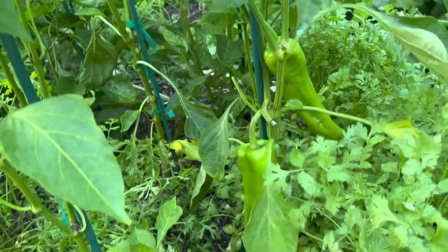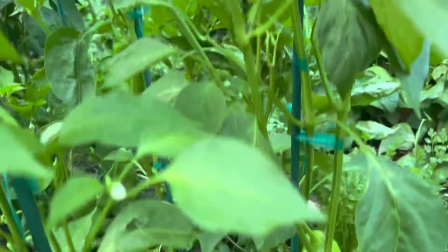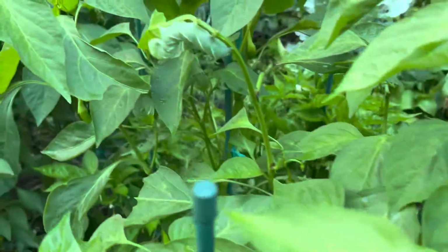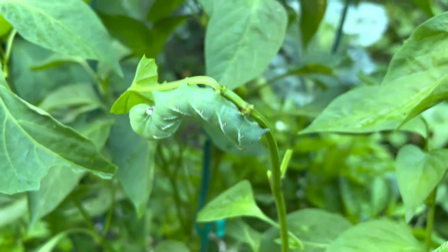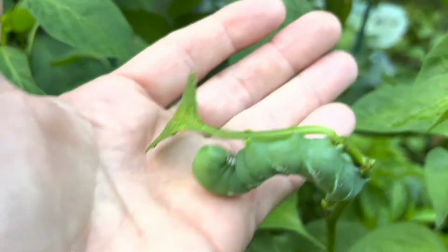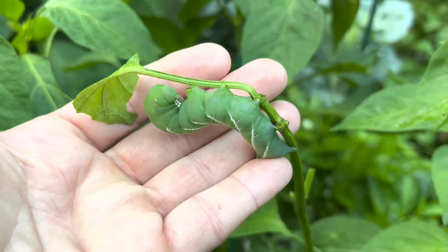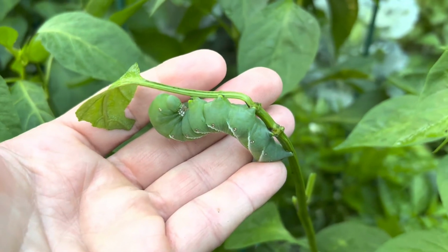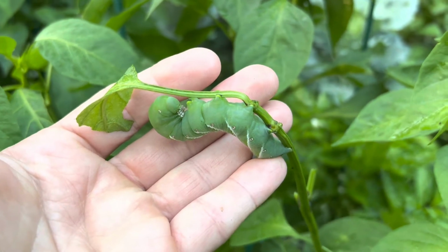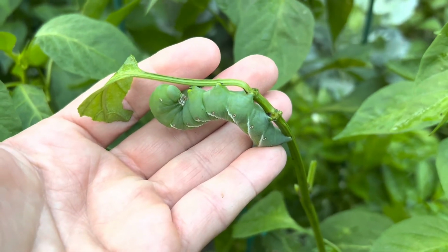But I wanted to show you this. This is my arch nemesis. This is the tomato hornworm. And he looks like he's had quite a few things to eat, so he's pretty large. So we'll be taking care of him. But these guys, it's amazing the amount of damage they can do in a short period of time.